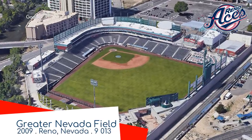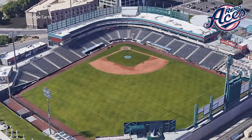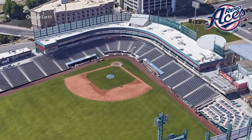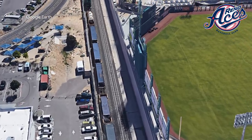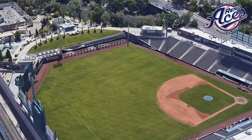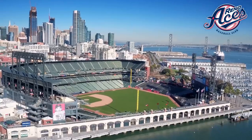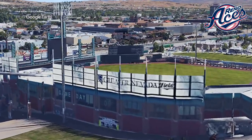Greater Nevada Field is located in the biggest little city in the world, and sandwiched between the Truckee River and these train tracks, which is probably the most dangerous place to try and catch a home run. You see people sitting on kayaks outside Oracle Park. I wonder if fans sit outside this ballpark on their trains that they drove to the stadium.